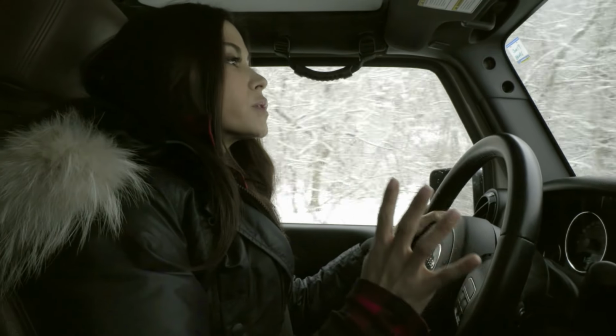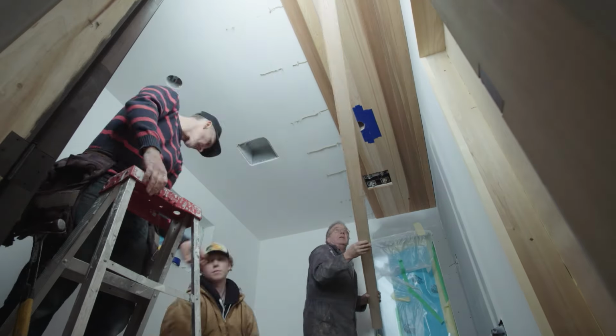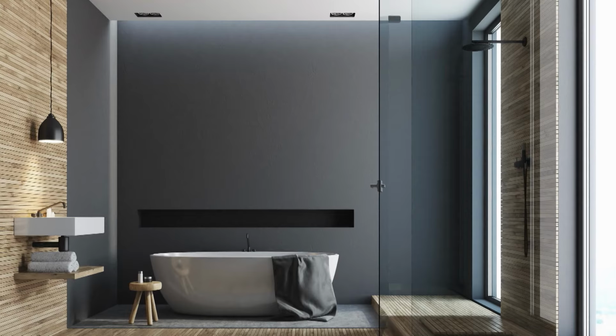The most important next step is the master bathroom, and the guys have been working on it all weekend. My vision for the master bathroom was based on a Mediterranean wet room, so a very minimalist, monochromatic space. There will be a glass panel for the shower, so very, very low key.